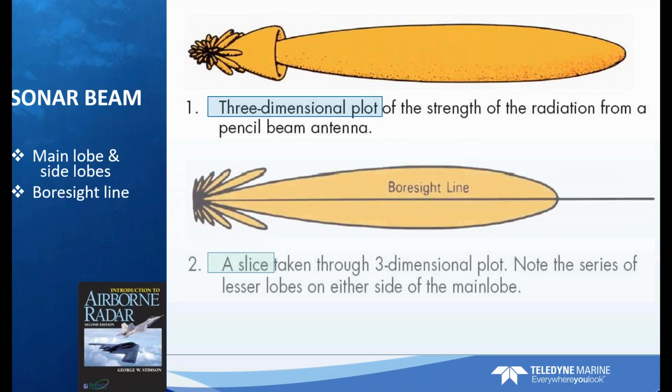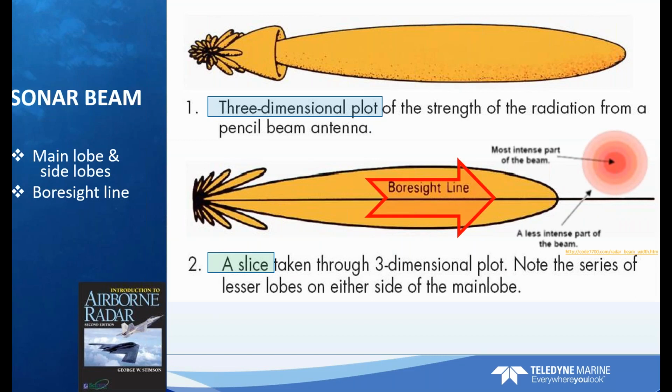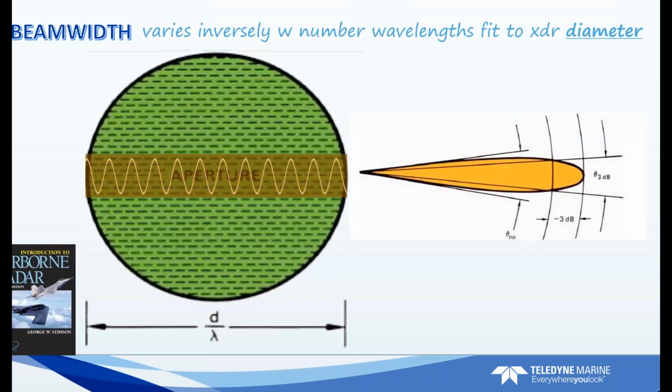If we take a slice down the middle of it, what we're focusing on here is the boresight line, which is essentially where the beam is pointing. And when you're interpreting the returns, you're assuming they're all coming from that direction. But you can see the energy has actually been sprayed around somewhat, and we'll look at that momentarily.